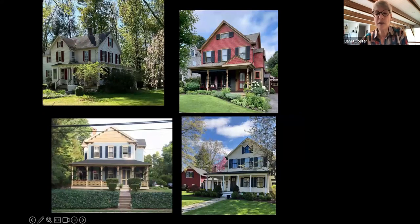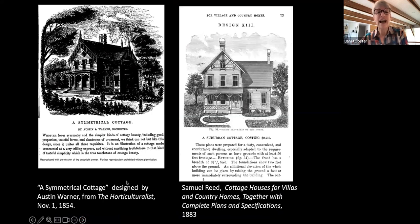And we see the 3-bay side hall plan house emerge all over the United States in suburbs and small towns as the preferred building method. It has an antecedent from 1854, it was published in the Horticulturist, but it seems to not really have gathered popular acclaim until after Calvert Vaux put his imprint on it. And again, continued to be published in variations. Here's an example from 1833.